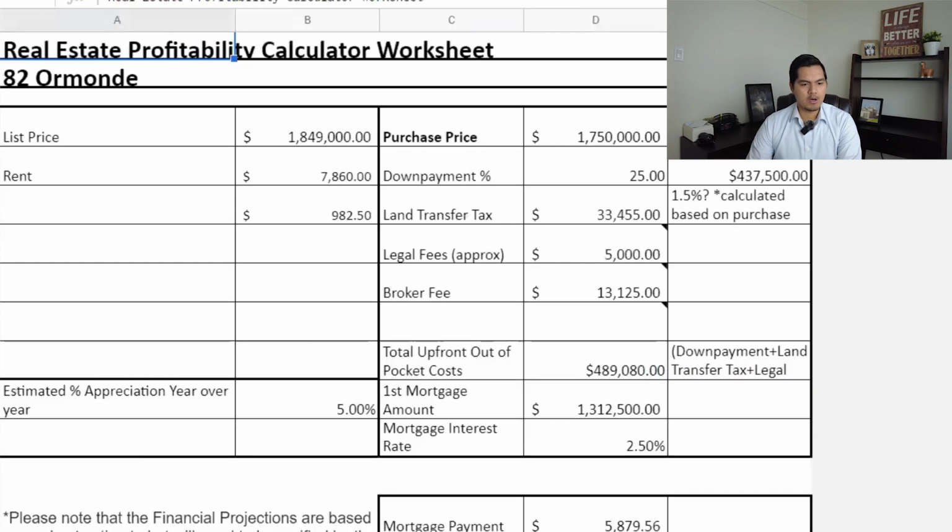So let's go into our profitability calculator. So again, this is 82 Ormond Street. So right now it's listed at 1.85. It's been on the market for a couple of weeks, so it hasn't sold right away.